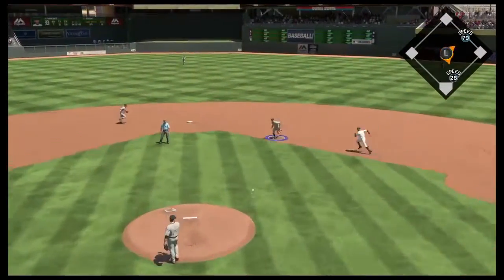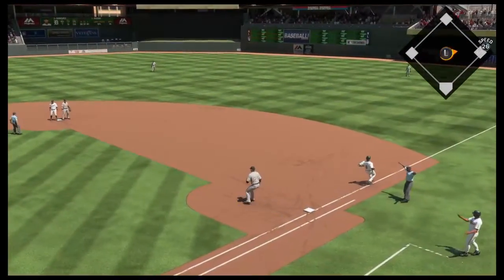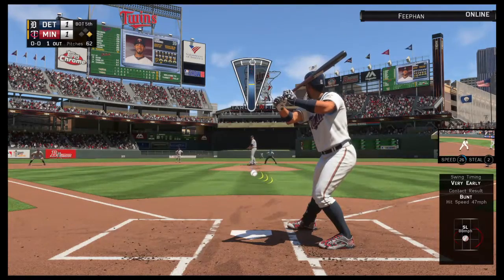Drops one down here, and he'll try to beat it out. But a strong throw gets him at second, so the sacrifice does not pay off here. On to Cabrera, but it's too late, and they'll just get the 1.